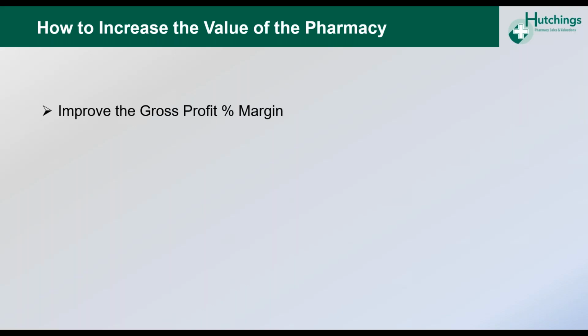Gross profit percentage margin is at the forefront of many buyers' minds when reviewing a potential opportunity. An average margin currently is around 30 to 32%, although again this will vary greatly in different parts of the UK, with London pharmacies still demonstrating the highest margins. Many of our clients advise us they are now spending a greater amount of their working time researching the best buying prices, or have even tasked a member of staff with this role where capacity allows them to do so. An improvement on the margin should eventually result in an improved EBITDA figure.